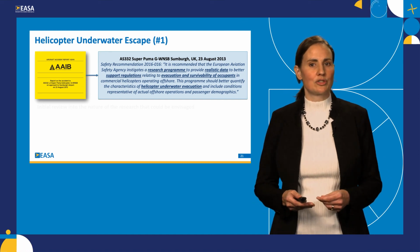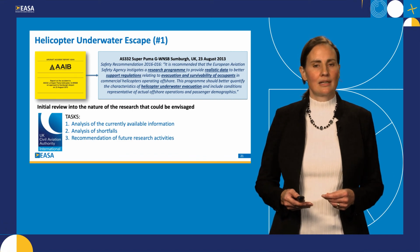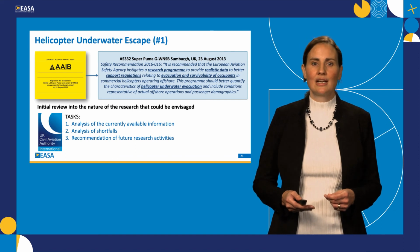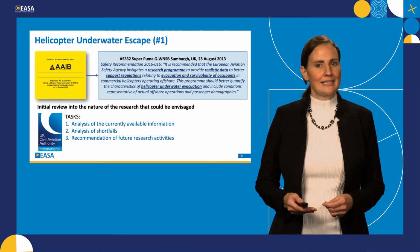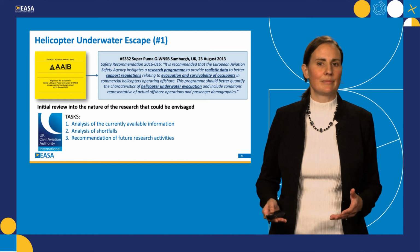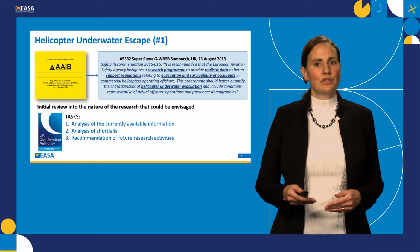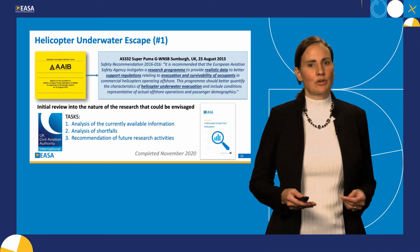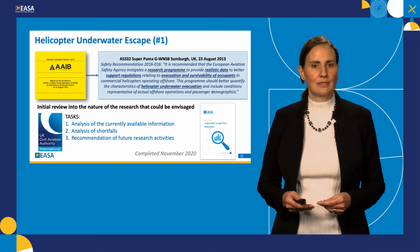a helicopter underwater evacuation. The first EASA research project on this topic was to carry out an initial review into the nature of the research that could be envisaged to answer this safety recommendation. This project was performed by the UK CAA. The first task was to perform an analysis of the currently available information. The shortfalls in this data were identified and future research activities proposed to address these shortfalls. The research project was completed in November last year, and the comprehensive report is published on the EASA website.